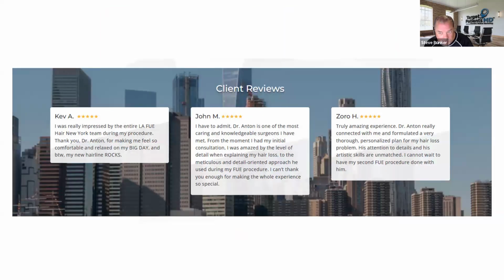Client reviews, super, super important. Ask for the 5-star review before they leave your office. Have them do it while you're there. Get a QR code, make a nice plaque, and say, hey, would you mind scanning this QR code and giving us a 5-star review? It'll mean the world to all of us. Thank you so much. And they'll do it. You'll see. But it's super, super important.